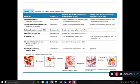Now, let's go ahead and dive into these different types of things. You'll see here it's just demonstrating that they do come from different types of cells. All of these don't come from one specific cell in the anterior pituitary. They originate from different types of cells that release them.